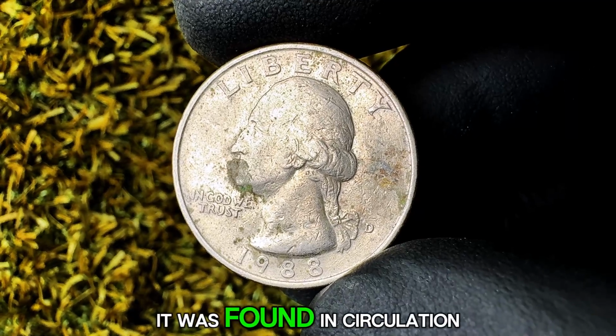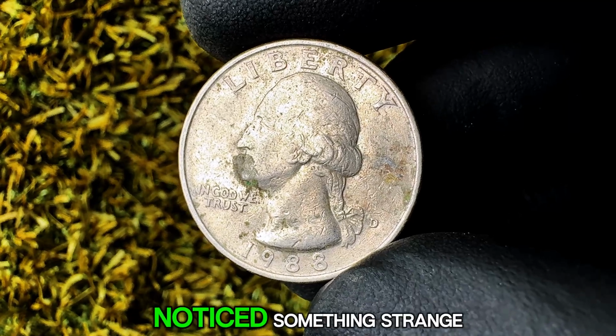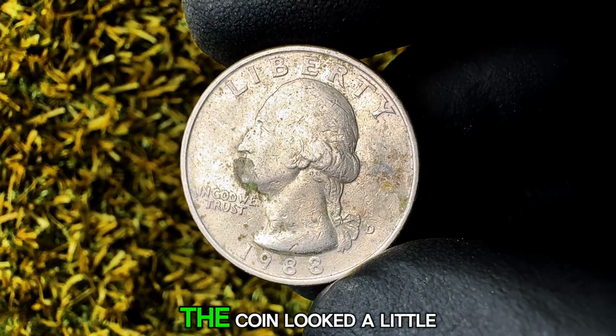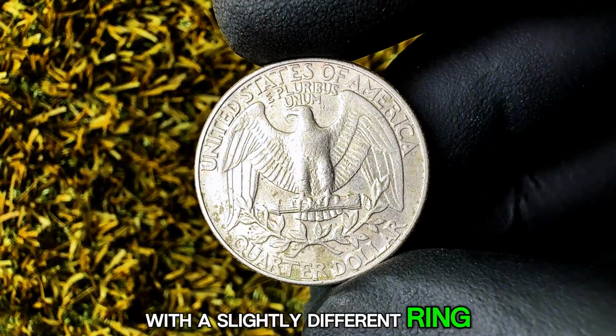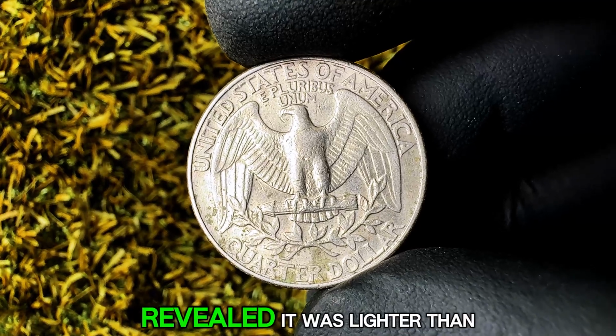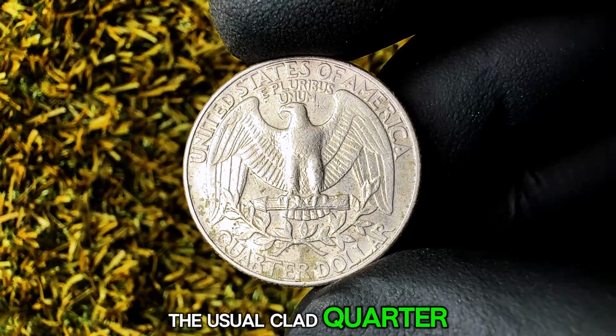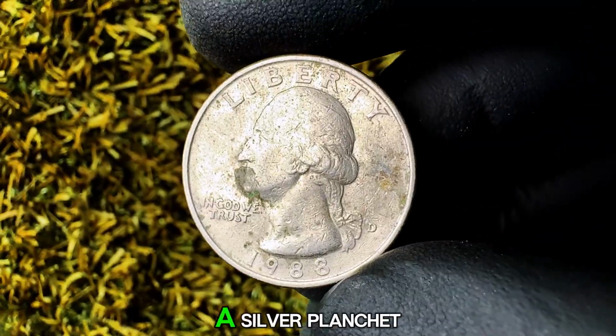No, it was found in circulation that a young collector, sifting through rolls of quarters, noticed something strange. The coin looked a little different, brighter, smoother, with a slightly different ring when dropped. It felt off. A simple scale revealed it was lighter than the usual clad quarter. Further tests confirmed it. This coin was struck on a silver planchet.